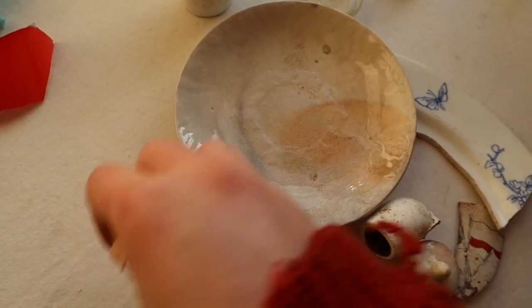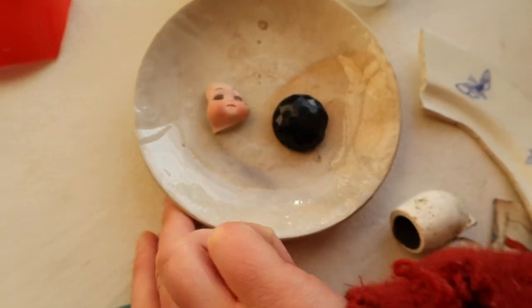And then on the dish were these things. We've got a doll's head, face. Anything else?